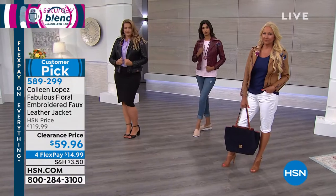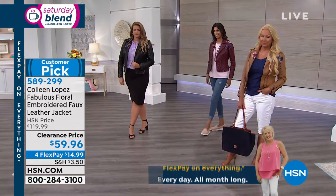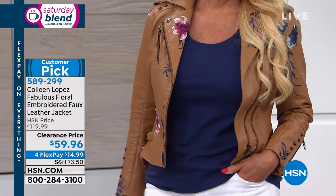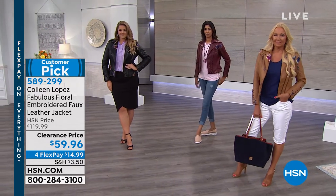It has so many cool details that I will walk you through. Your best bet is going to be in the colors we are wearing. We have a few left in this beautiful port wine color. I love that gorgeous cognac color. That's what Regina's wearing. And then we also have black. Those are your three best bets at this point. The black, just for the record, was the original jacket.